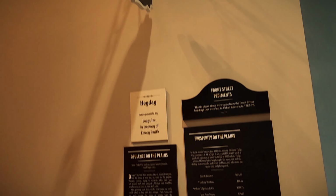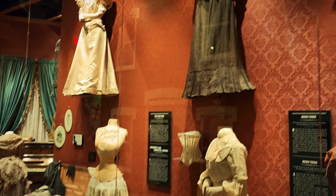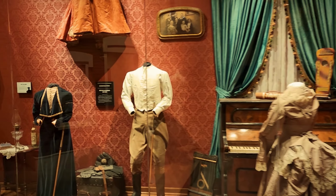Class and culture. What people were wearing back then. Do not show Wonder Hussy this stuff. It might go missing. But these displays are amazing.